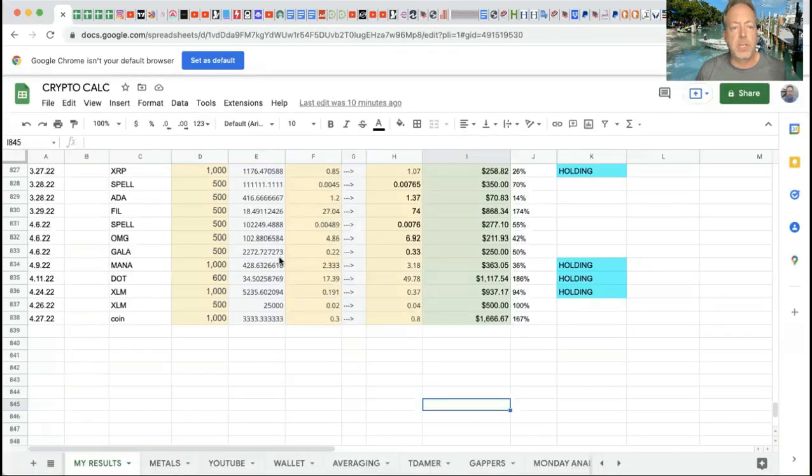Last thing, here's my spreadsheet. I'll give you guys a copy of my spreadsheet. I track all my trades, okay?